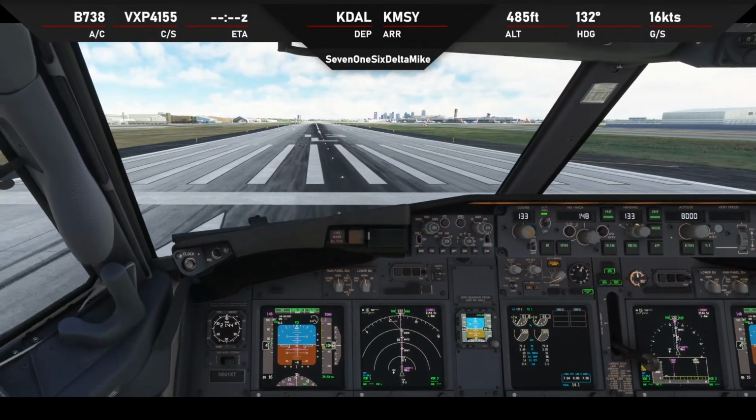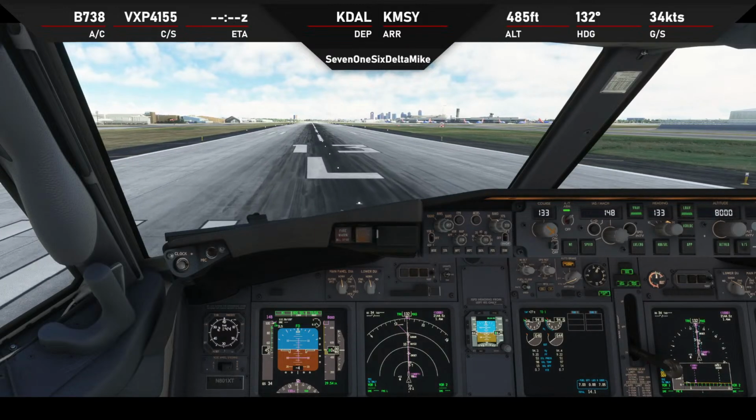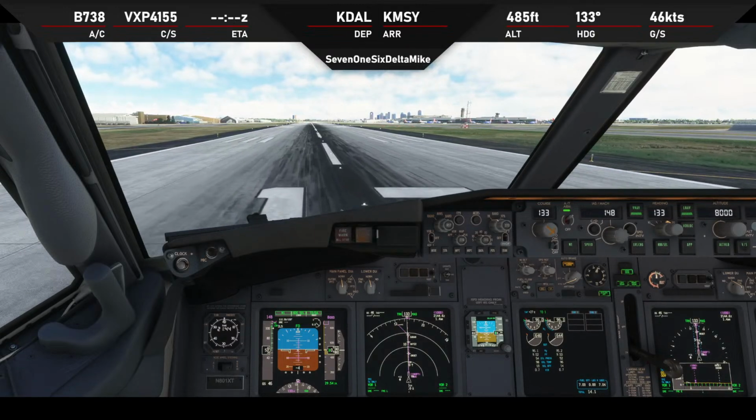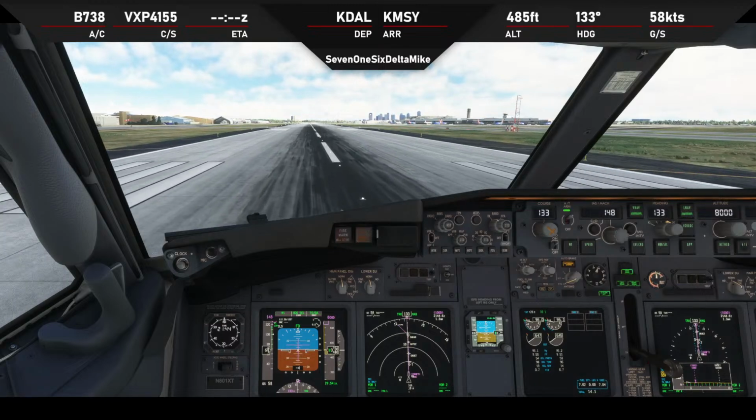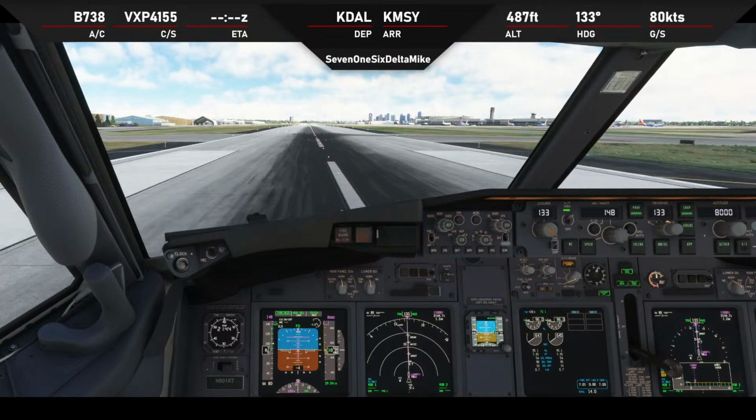All right, here we go. Thrust set. Check. Maintain for the separation. Speed alive. Check. 80 knots. Check.